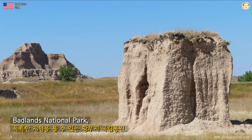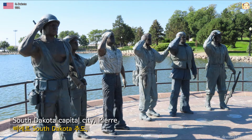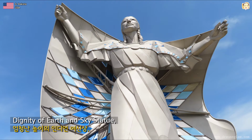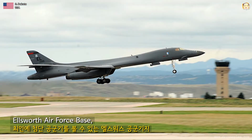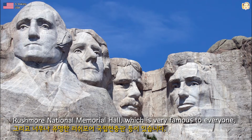Badlands National Park, South Dakota's capital city, Pierre, the Dignity of Earth and Sky Statue, Ellsworth Air Force Base, and Mount Rushmore National Memorial, which is very famous to everyone.